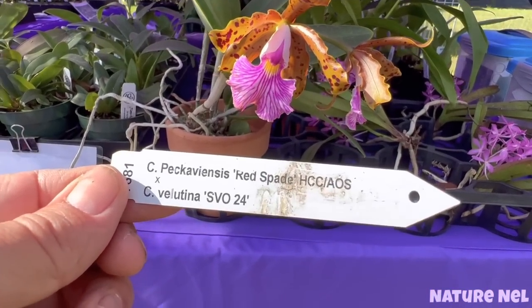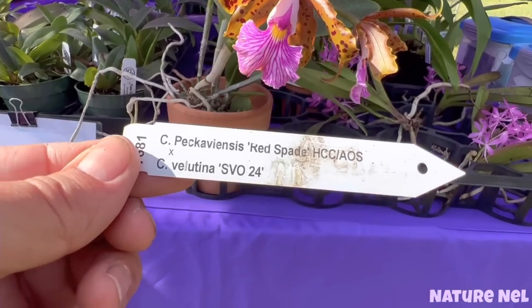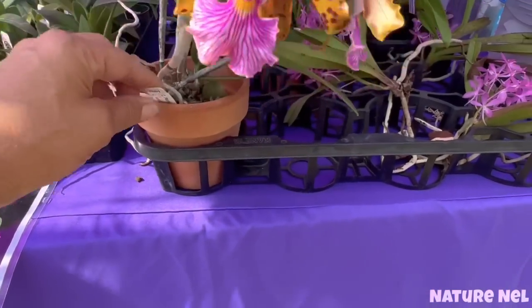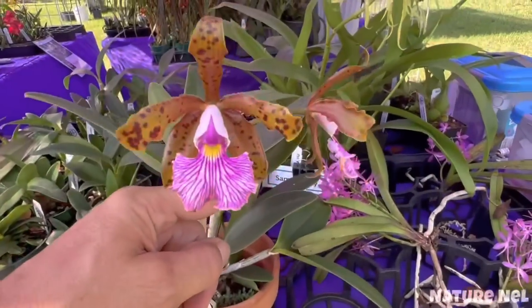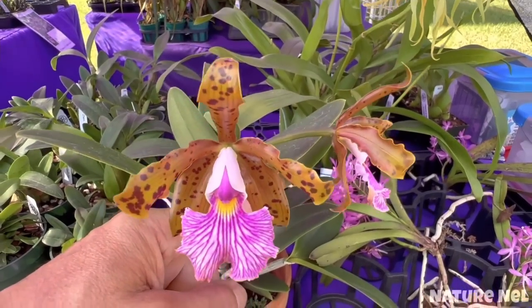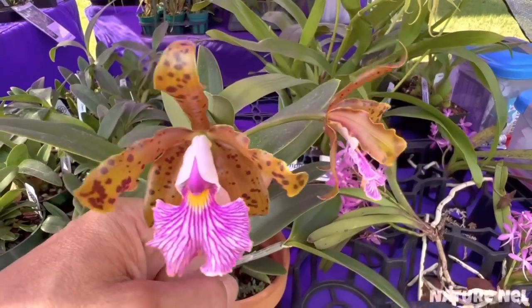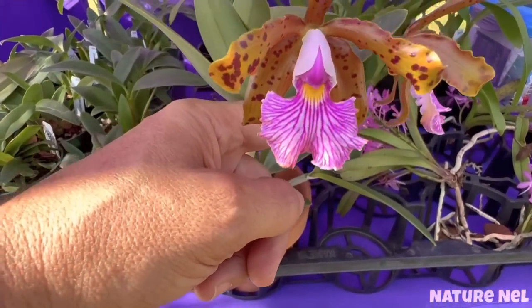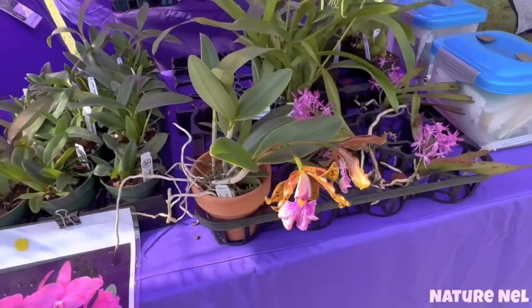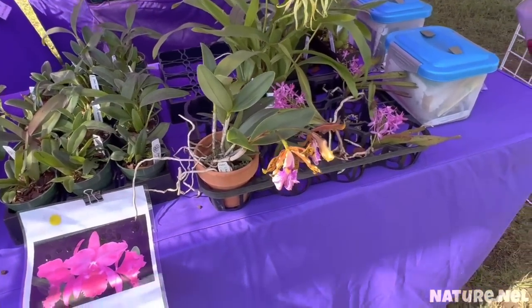Red spade with a Cattleya velutina. It is so pretty. It looks a little bit like my Tigrini, I think the new one I got. It definitely looks like it has Schilleriana, Cattleya Schilleriana. It's really pretty.